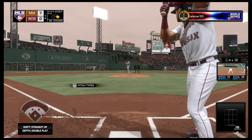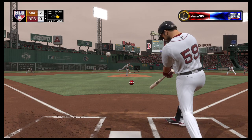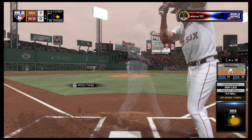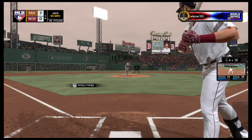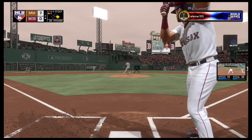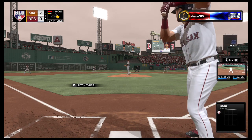Now batting, into the box now, Andrew Benintendi. He's 0 for 1 thus far. Ready to deliver. Here's the first pitch. Ball hit high and foul down the left field line. It's strike one. Set to deliver the 0-1. Ball one. He's set. Here comes the 1-1. Way outside, nearly to the backstop.